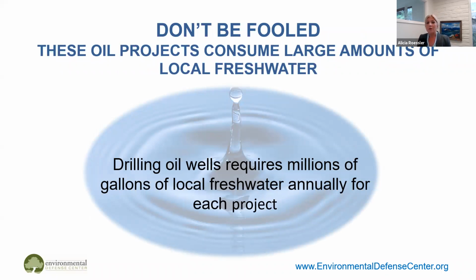The next area I'd like to talk about is our drain on freshwater resources. There's a lot of misleading information about how much freshwater these new oil projects will consume. For example, you see many of these operators will put out public statements and in the environmental review documents stating no freshwater will be utilized for steaming. However, what they fail to mention is the several million gallons of freshwater required annually for each project for drilling. And if you recall, the purpose of these projects is to drill for oil. So that drilling occurs throughout the construction phase as well as into the operations phase.